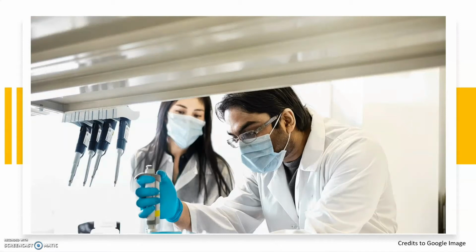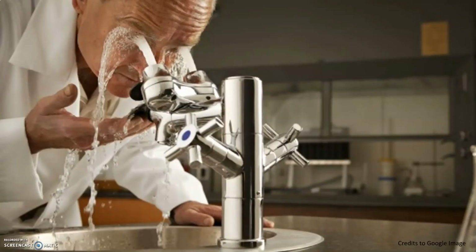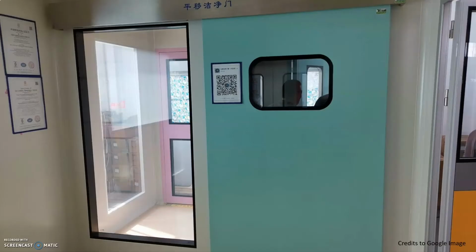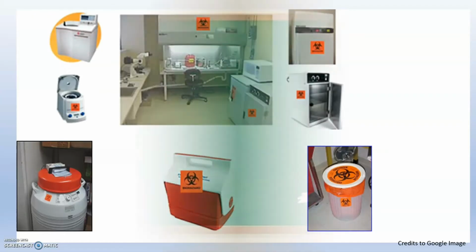BSL-2 laboratories are used to study moderate risk infectious agents or toxins that pose a risk if accidentally inhaled, swallowed, or exposed to the skin. Design requirements for BSL-2 laboratories include hand washing sinks, eye washing stations in case of accidents, and doors that close automatically and lock. BSL-2 labs must also have access to equipment that decontaminates laboratory waste, including an incinerator, an autoclave, or another method, depending on the biological risk assessment.